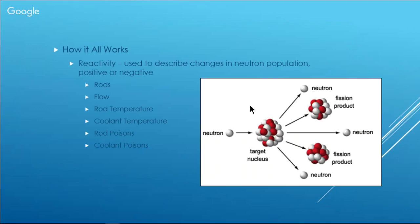All right, moving on to the meat and potatoes. Let's get to the fun stuff. Reactivity is a term we use to describe how neutron populations change inside the core, whether positive or negative. Reactivity is just a scalar we use to quantify how fast, for example, a car is accelerating or decelerating. Many things affect reactivity, just like in a car. We have fuel in the fuel rods and control rods. We can also change reactivity by flow, rod temperature, coolant temperature, and the different poisons inside the core, the ones we put there on purpose and the ones we generate over time.